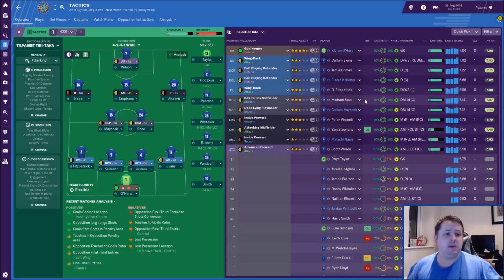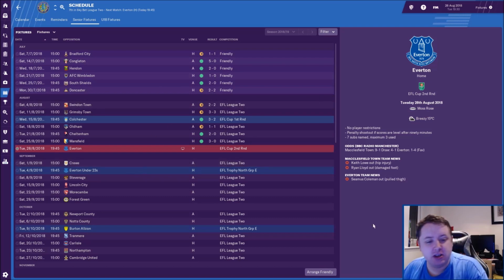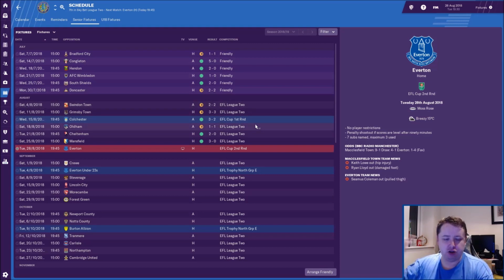This is a new experience for Mac, and it's Everton. Now we're going to come back for the first game of September against Crewe, but a chance to play Premier League opposition in Everton. Marco Silva's Everton gives us a good test. You can see we've really improved. We started the season with 3 draws on the bounce. The goals package should be running literally now.